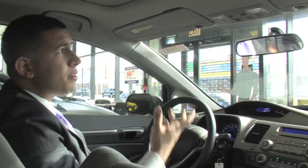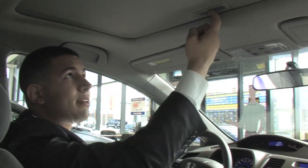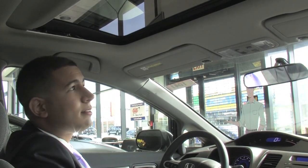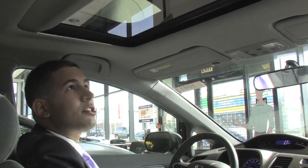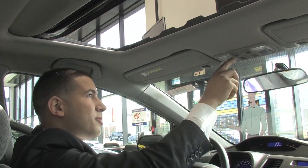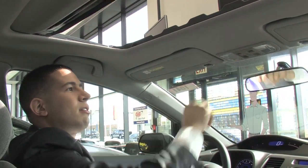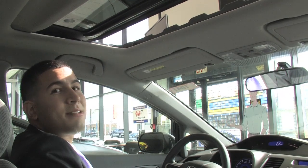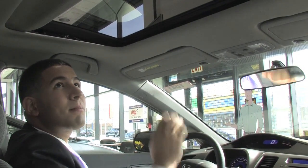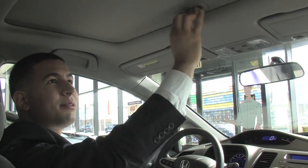Also, you have a sunroof in this car. So again, really easy. Push it one time back. Now, just push that button one time. See how easy that is? And if you want to close it, just push it in the opposite direction. See how simple that is? Really cool. And just close it up really easily.